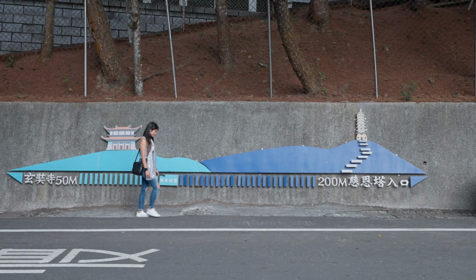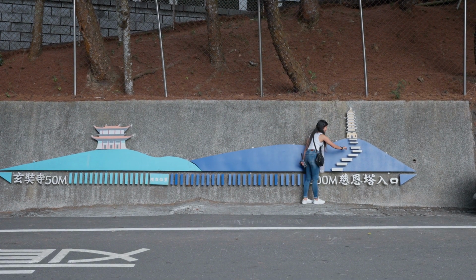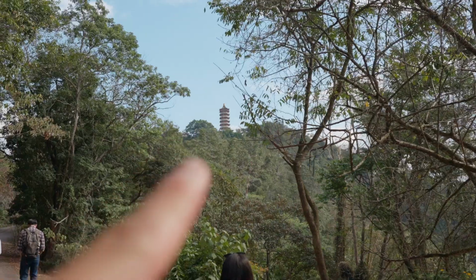We took a few minutes just to enjoy the view, but now we need to leave so we can see the Sien Pagoda.